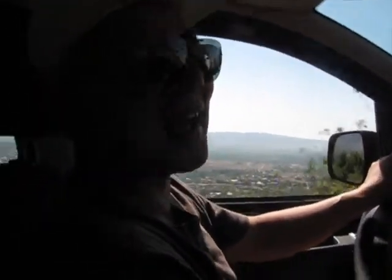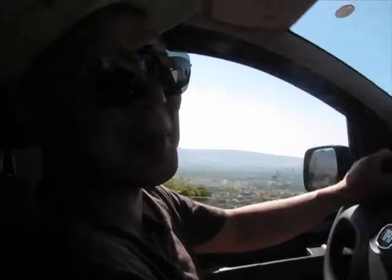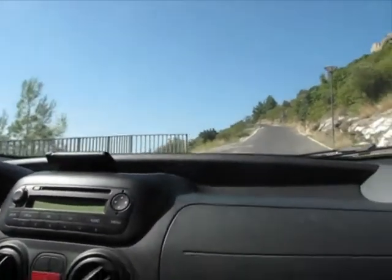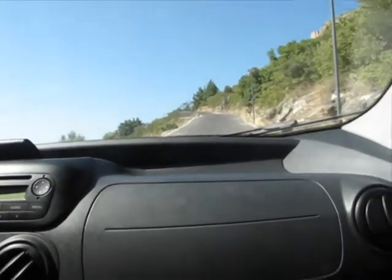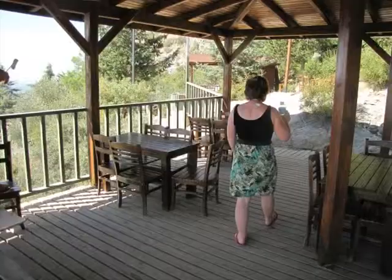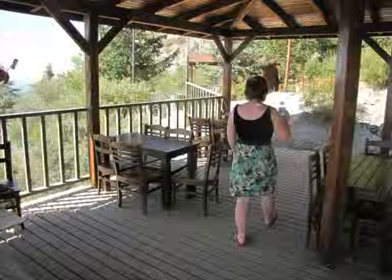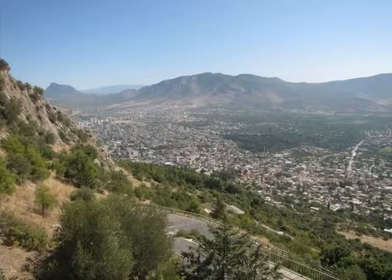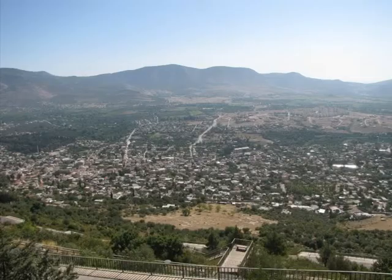This is the easiest castle walk I've done in a rental car. This is just great, thanks to the GPS. I thought we might have to take a donkey. This is even better than a donkey. The car park to Kozan Castle is about halfway up the mountainside, and there's an observation deck there.